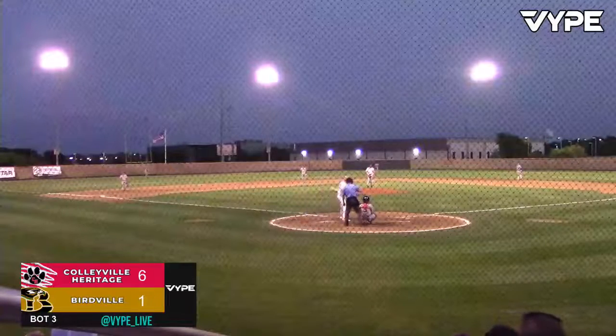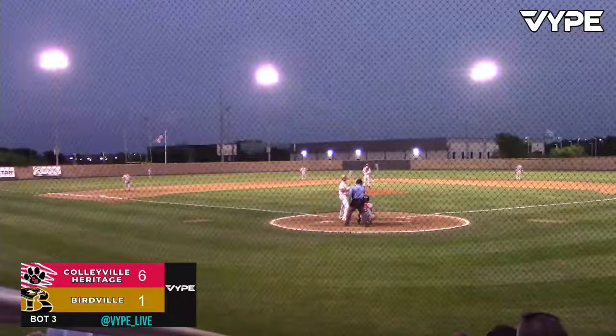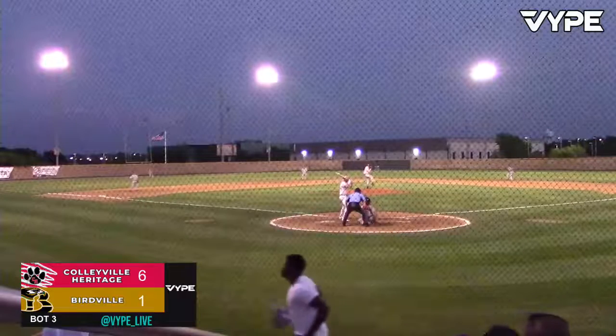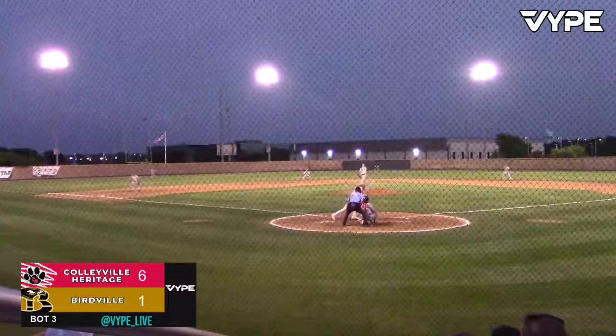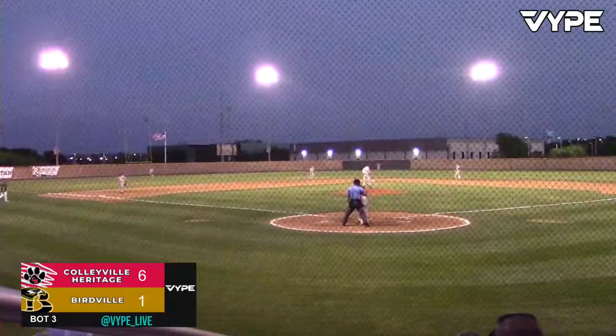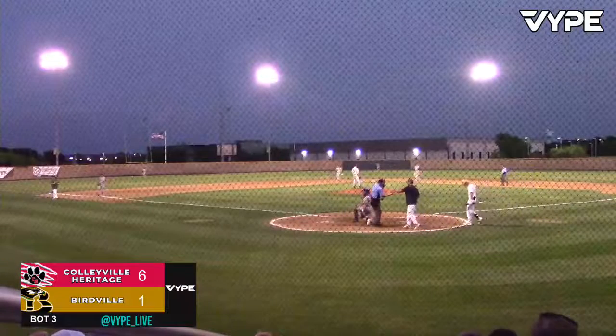One out here, bottom of the third inning. Here's the 3-2 pitch. And he takes ball four. Keeps that bat alive.